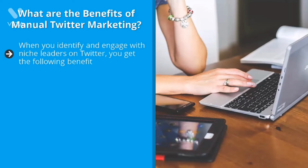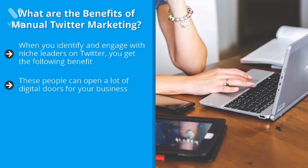What are the benefits of manual Twitter marketing? When you identify and engage with niche leaders on Twitter, you get the following benefits. First of all, you get niche-specific hashtags. Second, you get a chance to get on the radar with people who are really experts or authorities in your niche. These people can open a lot of digital doors for your business.